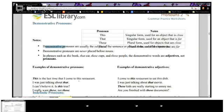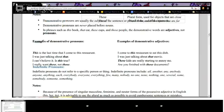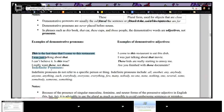Good, thank you. All right, let's have Mohsen. Let me have you read the examples of demonstrative pronouns and adjectives. Okay, so you'll stop right before you get to indefinite pronouns. So you have 4 lines on each side.